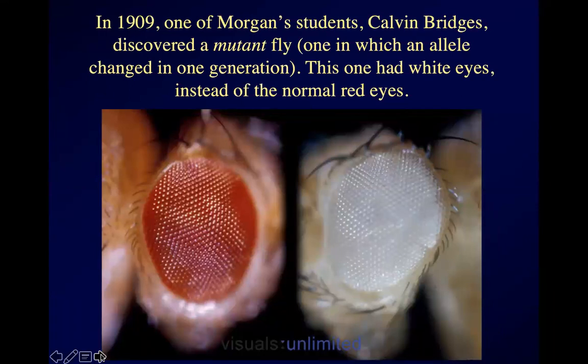but a mutation is just a case in which an allele changes within a single generation. We will talk later as to exactly what's going on once we talk about what genes really are. But a mutation is basically the appearance of a new allele, seemingly out of nowhere. And this particular one was a fruit fly that had white eyes instead of the normal red eyes. So that's a normal red-eyed fruit fly on the left and a white-eyed fruit fly on the right.